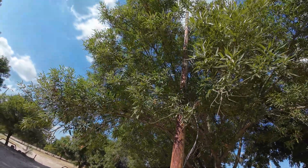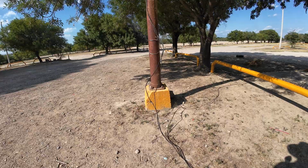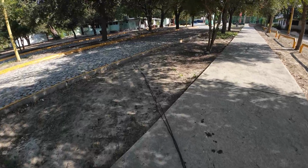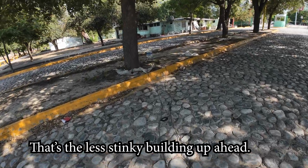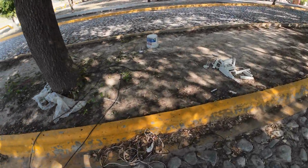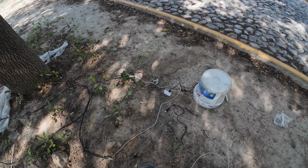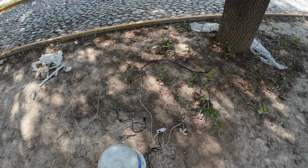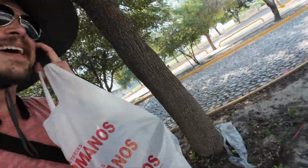Okay, so what we've got is an electric line that basically descends down and then runs along the ground here over to this area where the migrants have been camping out. And then we got a bunch of wires and stuff, a light, charger. Oh, look at this. And they've got it all wired together. Huh. That's hilarious.